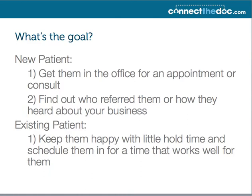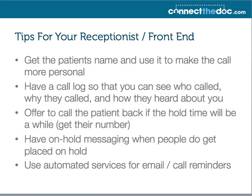Everything I recommend is going to be patient-centered because at the end of the day, if we can keep our patients happy, they're going to be giving you referrals, they're going to be coming back for more business. So let's keep going here. Here's some tips for your receptionist and front end.